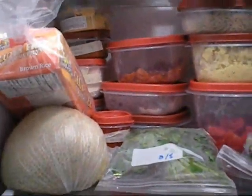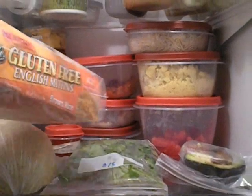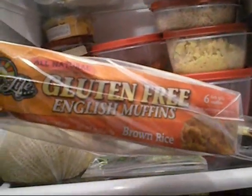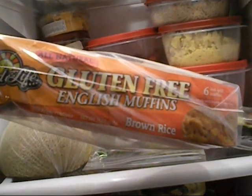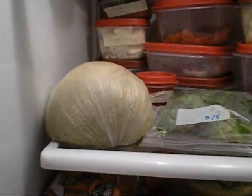Next shelf, I decided to start cutting out some wheat from my diet and just using alternate sources. Wheat is where gluten comes from, so I bought some gluten-free English muffins. They're made from brown rice. I haven't tried them yet, but my boyfriend said he really likes them.